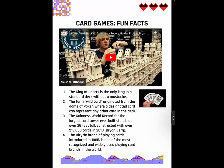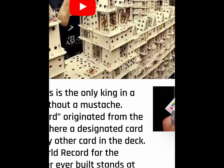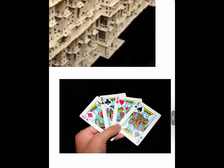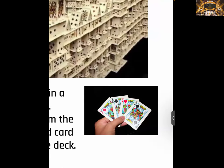So did you know the King of Hearts is the only king in a standard deck without a mustache? So if I zoom in onto this picture right here, it says the King of Hearts is the only king without a mustache. All the other ones have a mustache. I wish I could zoom in further, but if you look at the King of Hearts, no mustache. Isn't that interesting?